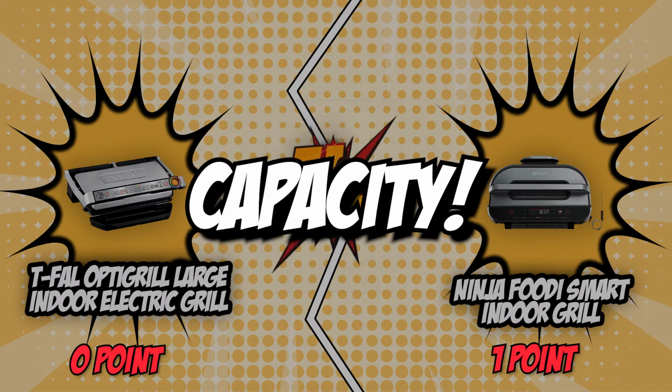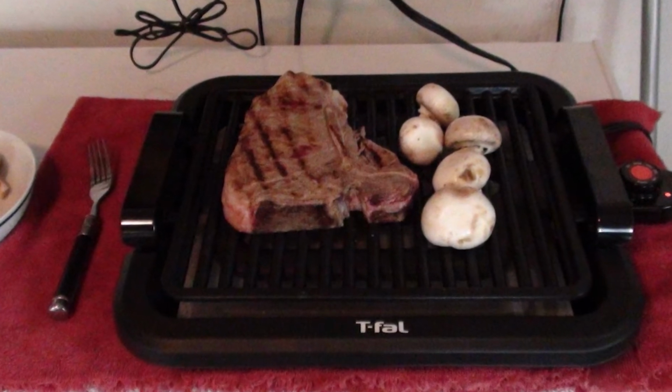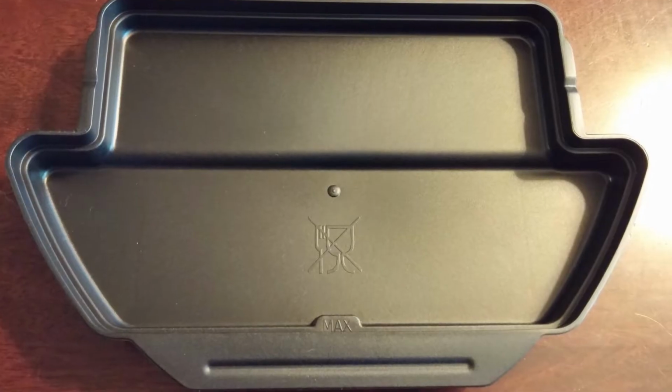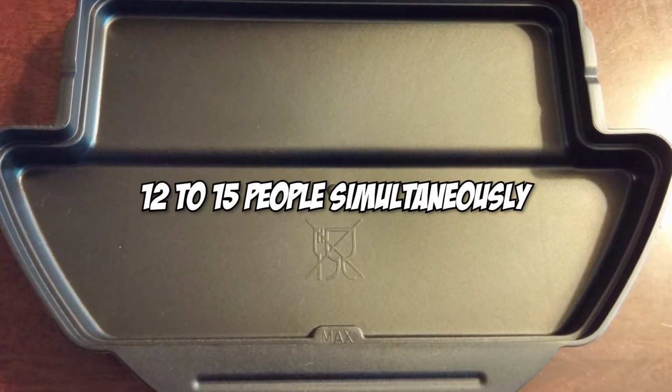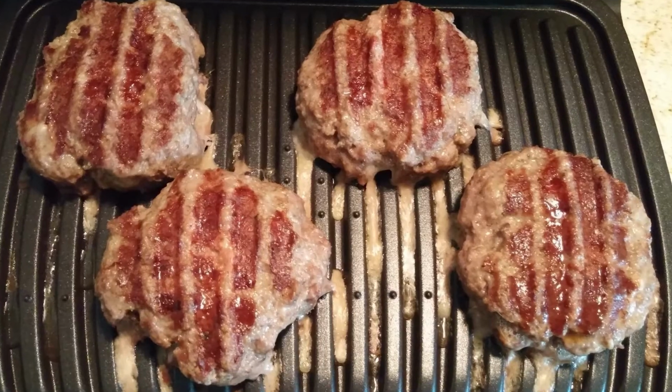The second category that these two brands will be going toe-to-toe with would be their capacity. Different indoor grills have different sizes, so the number of servings cooked at a time may also vary. Generally, indoor grills will be able to serve between 12 to 15 people simultaneously. For this reason, we suggest buying a grill that can cook enough food for your entire family.